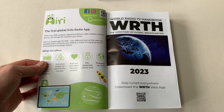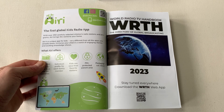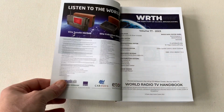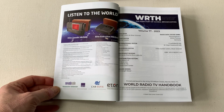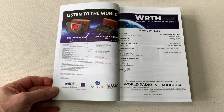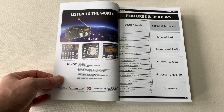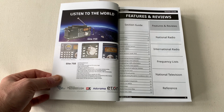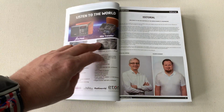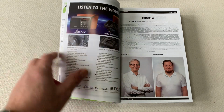The first global kids radio app. Does that say Airy? Yeah, Airy, I suppose. Never heard of it, but nice. Listen to the World. So again, an Eton advertisement featuring the Elite Satellite and the Elite Executive. This is as per normal. Another Eton advertisement with the Elite 750. Another Eton advertisement, so Elite Field and the Elite Traveller. So heavily advertised, supported by Eton advertisements.